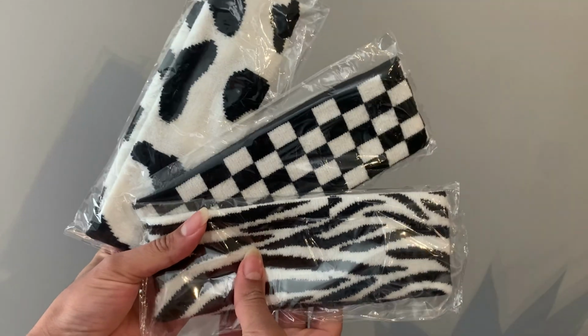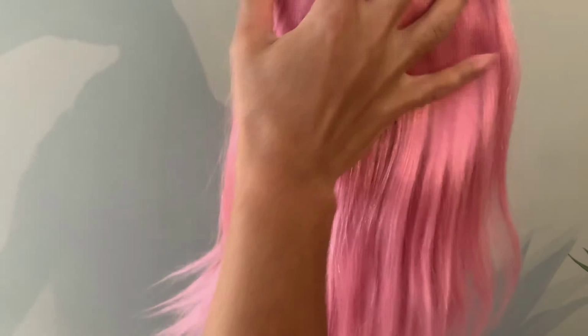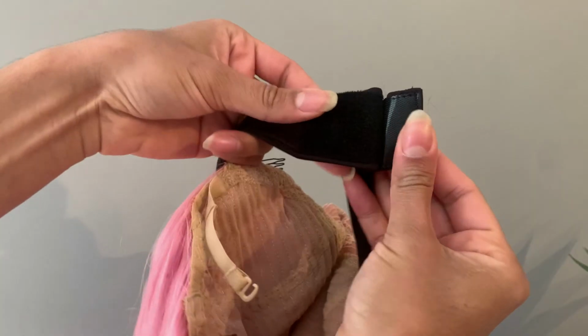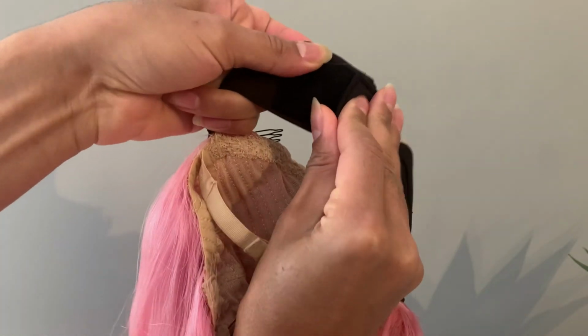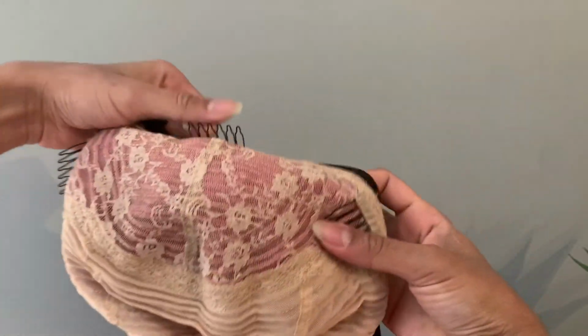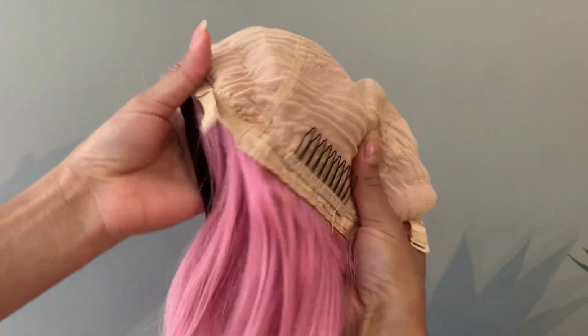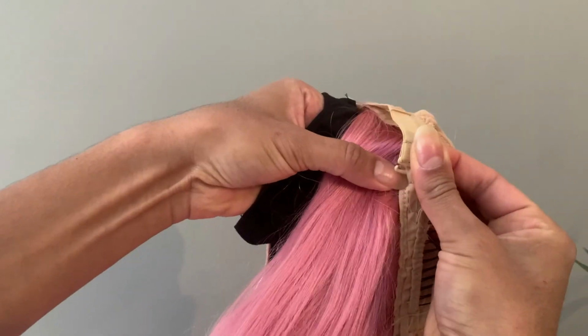As mentioned, the wig will come with a headband attached to it and additional headbands for you to change the style or look. The hair felt really nice and soft. This is a human hair wig, and the back of the headband has a Velcro clasp so that you can adjust it to fit the size of your head. The internal cap construction has multiple combs and adjustable straps at the back so you can fit it exactly to your head size.